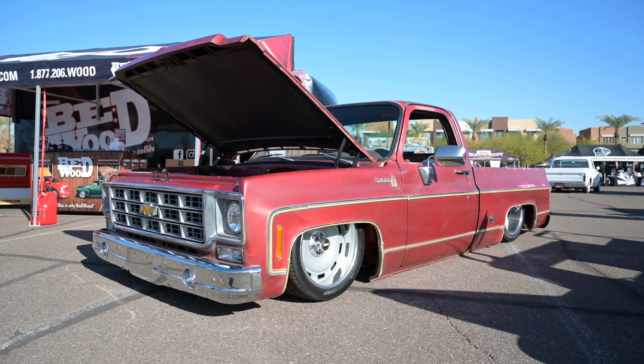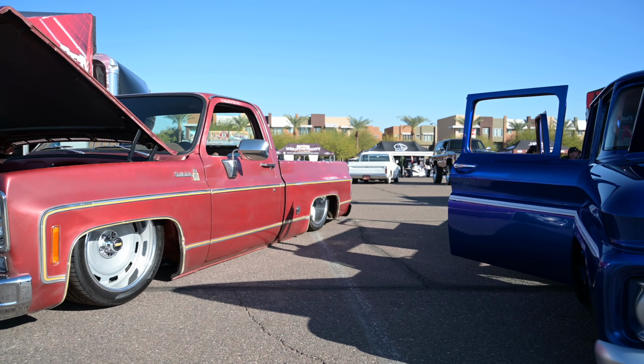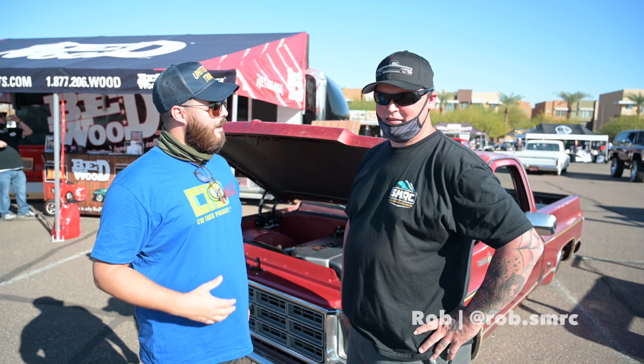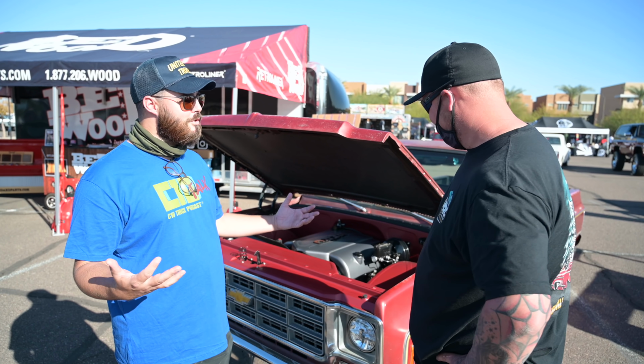I'm here with Rob from Smoky Mountain Rod and Custom. They're based out of Knoxville, Tennessee. We're at the Bedwood booth, and he's got a '77 square body that he put together for a customer. Rob, how you doing, man? Doing good, man. Tell us a little bit about this truck. Where'd you find it?